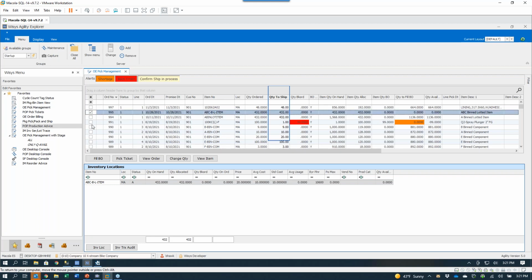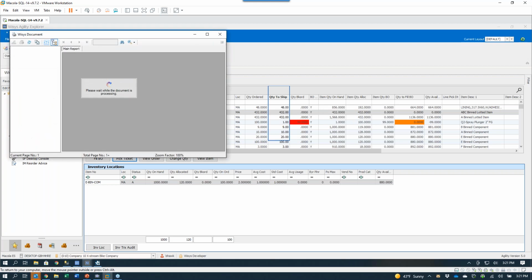So here I just selectively go after the orders that I want to work on now by checking these boxes, and then I just print the pick ticket, or I can gang print a bunch.